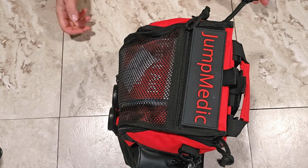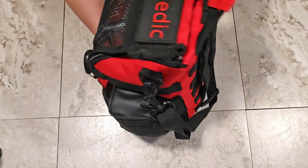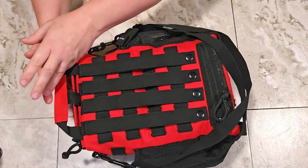First, let's talk about the bag itself. I absolutely love this bag. This is a good sturdy bag. It's very high quality. I can just tell by the way that it feels. It's very high quality and it's very well organized.